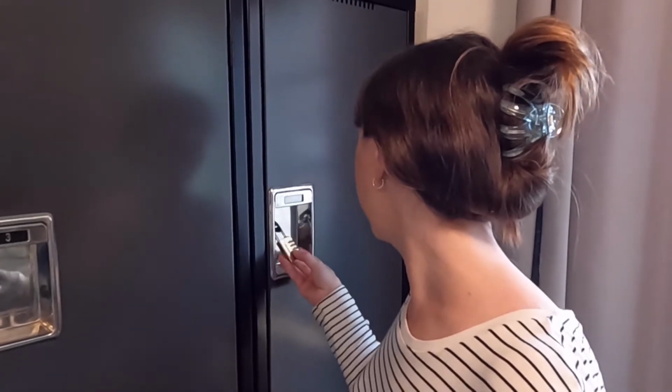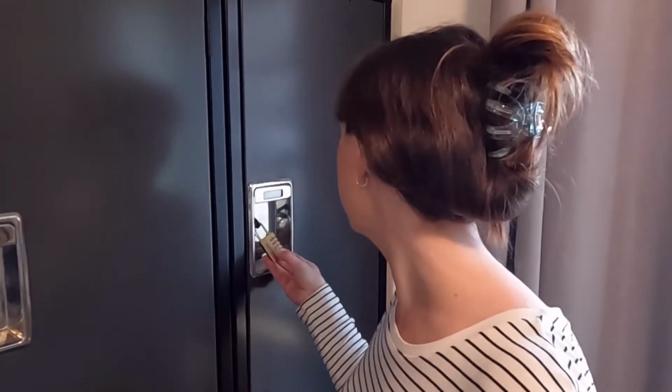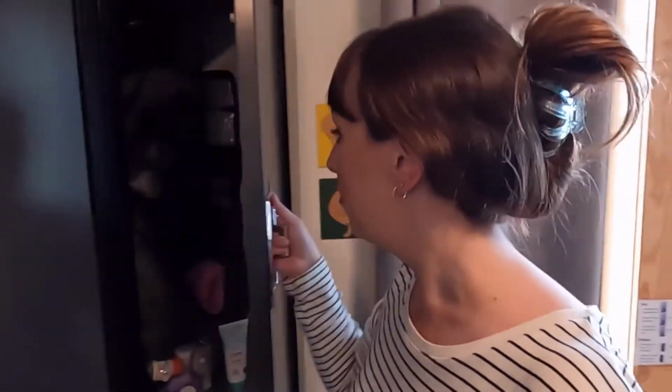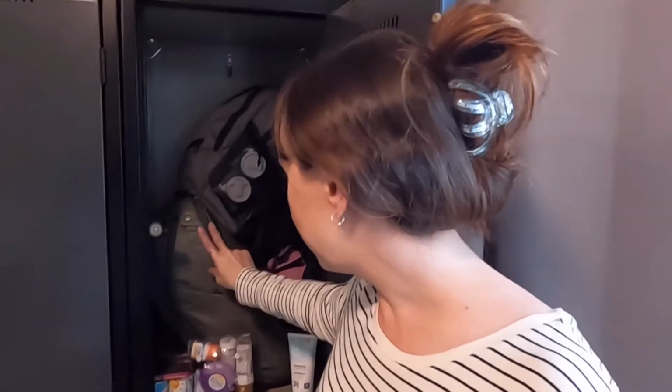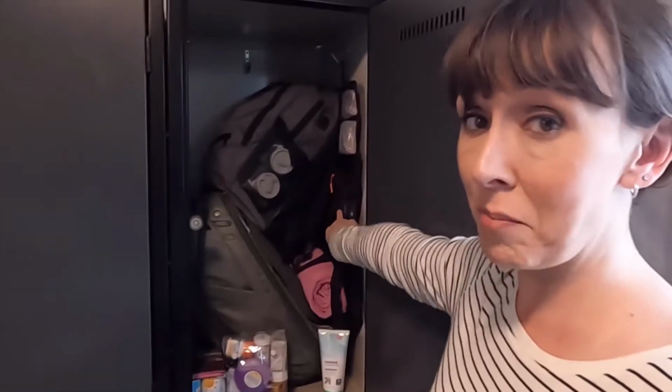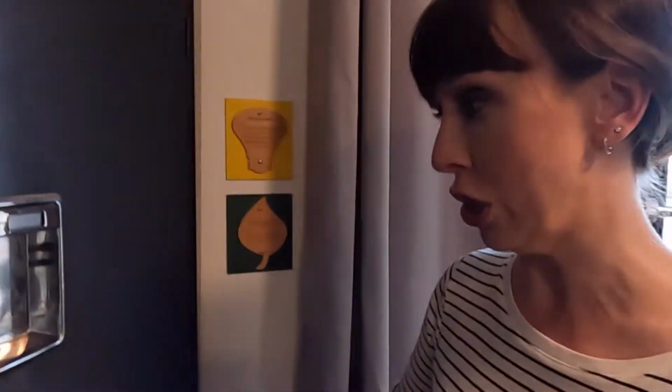I ended up bringing my own lock instead of buying one, or should I say renting one downstairs, because I am going to be going to multiple hostels, so just buy one lock and carry it with me. But to give you an idea of how big these are, it fits a lot. At this particular hostel, I have my Peak Design bag, I have my backpack, I have my toiletry kit hanging up in here. I have tons of room in the locker, so that's really nice.